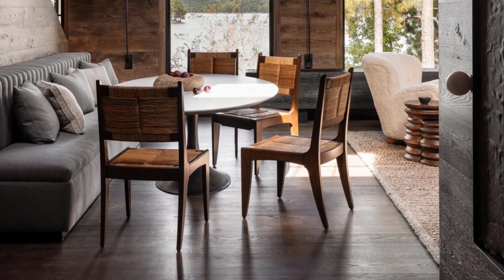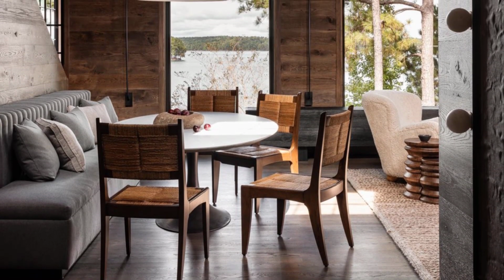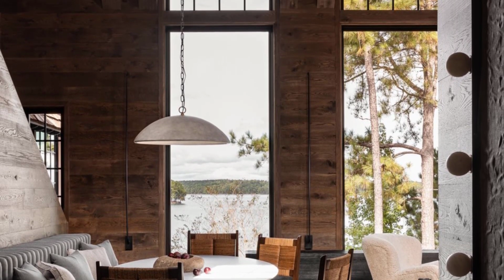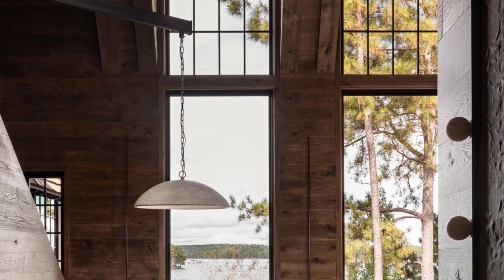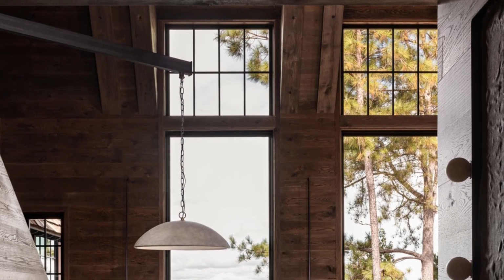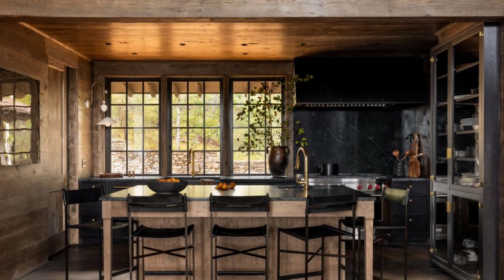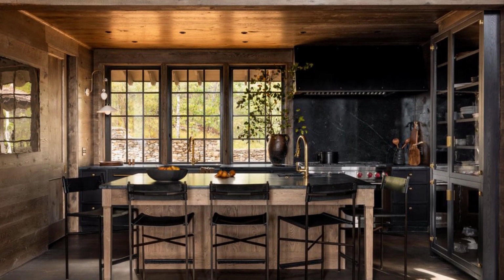Then, she hired TSB Architecture of Birmingham to make it real. TSB opted for timeless yet durable materials to denote a place lived in and loved. In the living room, a wall of windows opens to expansive water views, and in the adjacent kitchen alcove, recessed lights rather than pendants preserve the panorama.